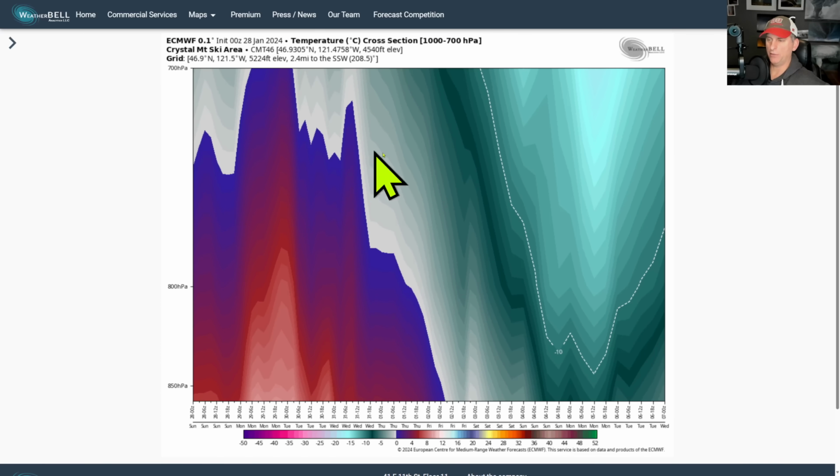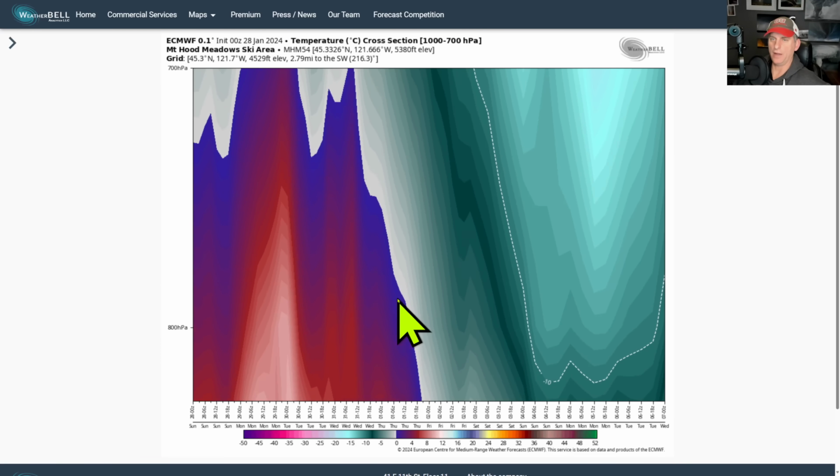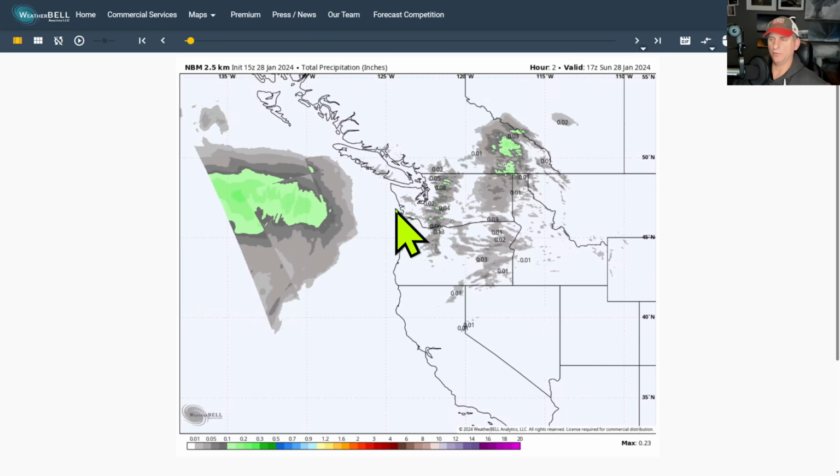This is Crystal Mountain, making our way down the Cascades of Washington. You can see the crash coming Thursday night into Friday morning, and Mount Hood, also the big crash after some very warm air up across some of the Cascades of Washington and Oregon.